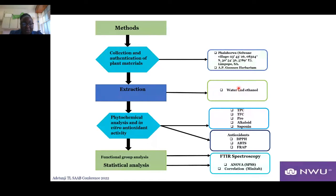Extraction was done with these two solvents since the most widely used solvents for herbal preparations in traditional medicine are water and ethanol, or the combination of both. These two solvents are also considered less toxic than other organic solvents.